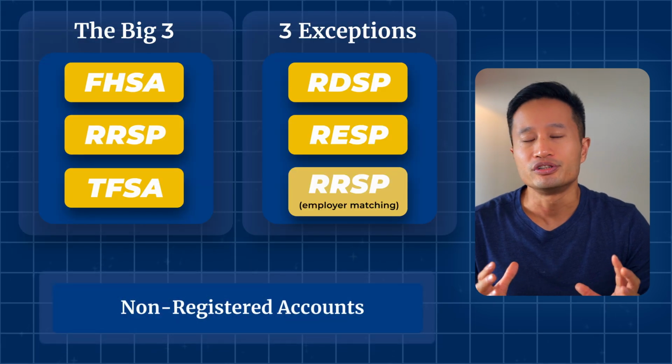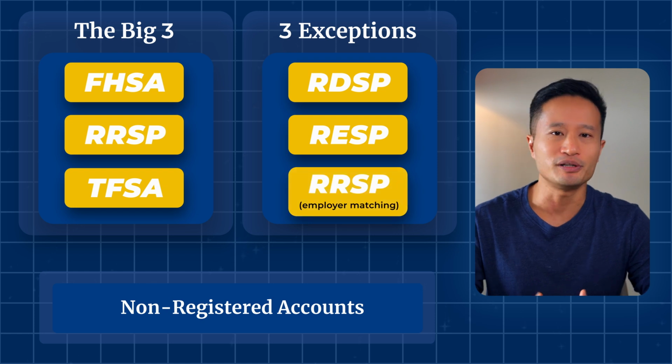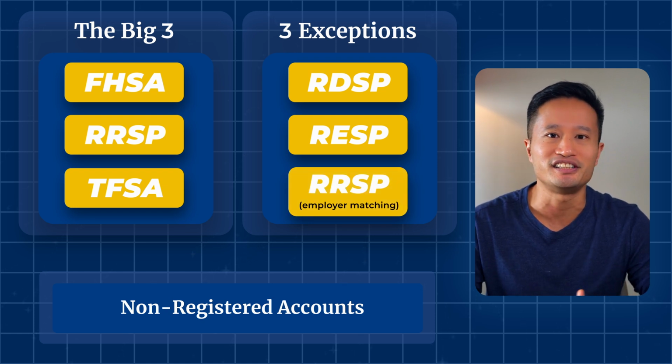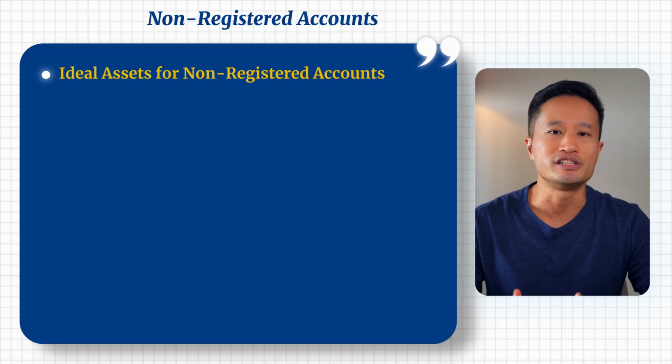Okay, let's talk about non-registered accounts now, which is the final destination. After maximizing your FHSA, TFSA, and RRSP, non-registered accounts are last. Though they lack tax advantages, you could still grow your wealth wisely in these accounts. What are ideal assets for these non-registered accounts?